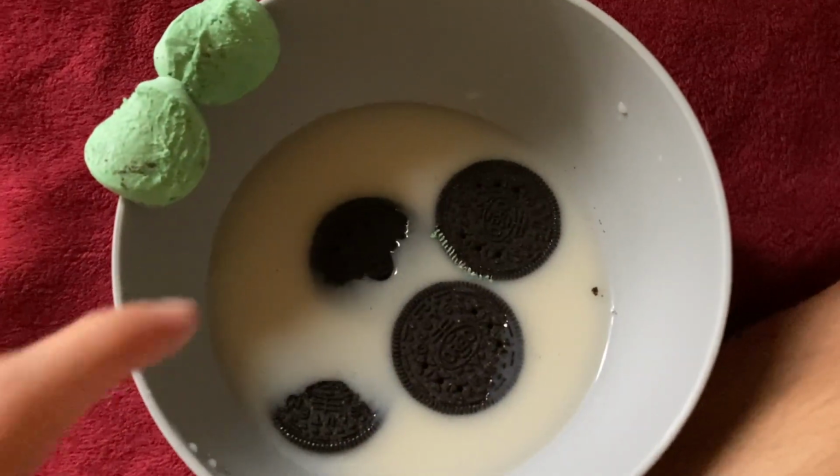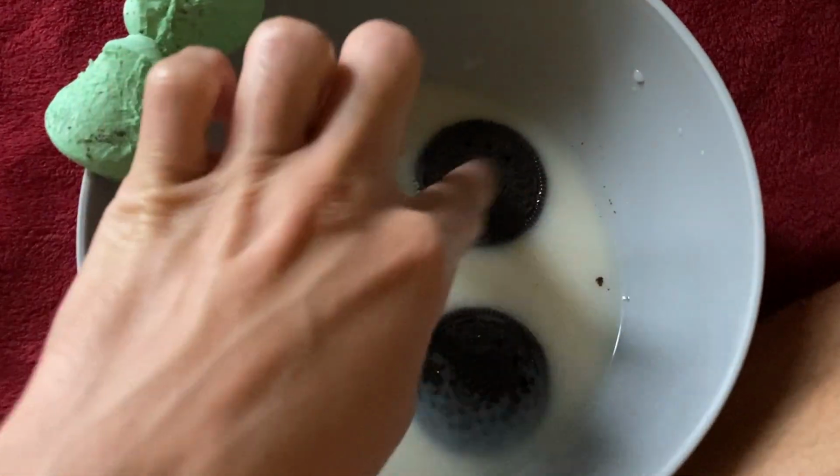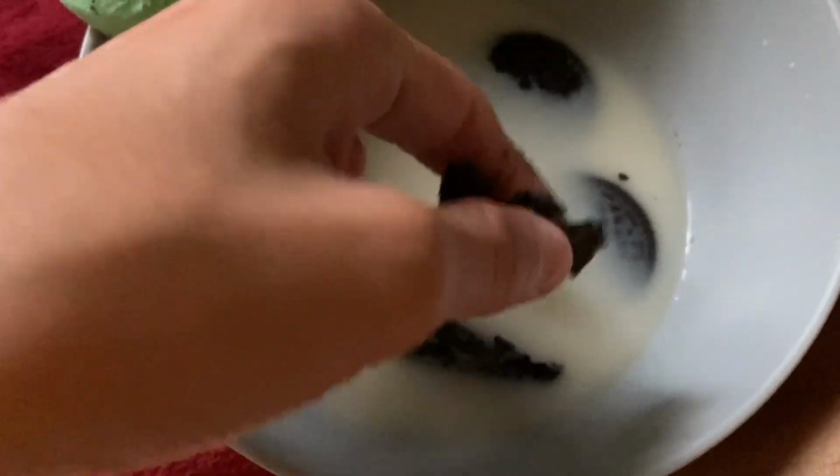This is what we have so far. I'm gonna let them soak a little bit, and then it's a party. Now me not having any patience. Oh, it's falling apart. Look already. Whoa, so quick. Wow. Now me getting it on my legs. And the milk. No, it splashed me. No. It splashed me. What the heck?